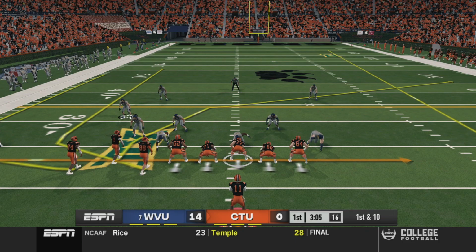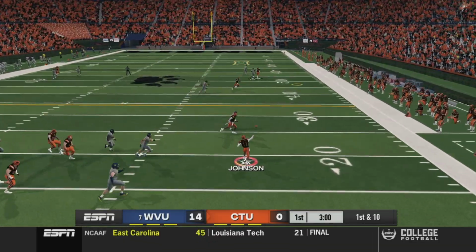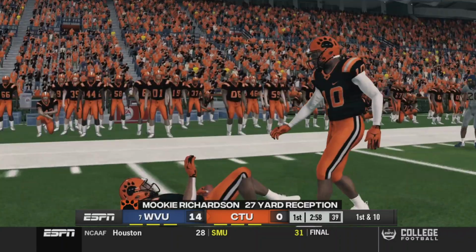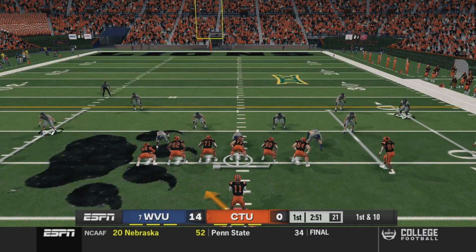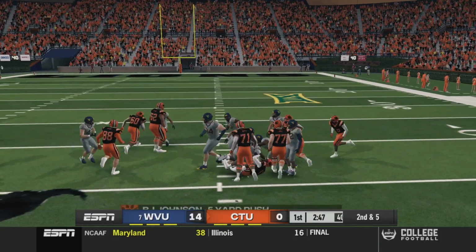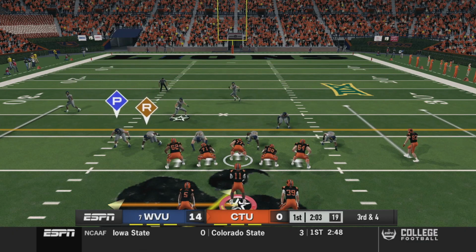And now CTU down by a couple of scores. We need to put together a nice scoring drive on this one. Here is BJ moving to the right side, stopping, throwing. Mookie Richardson open downfield. It's a gain of 27, and it's our first big play of the game. We're across the 50 officially. Here's B.J. Johnson, a quarterback keeper. And that one will be about a gain of 5 yards, as that brings us to about the 43.